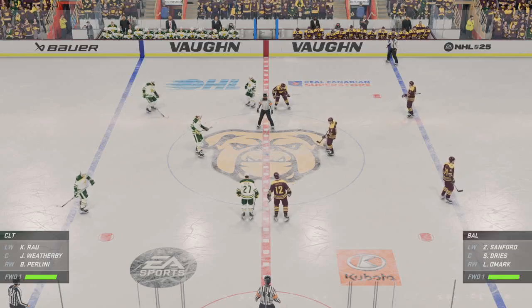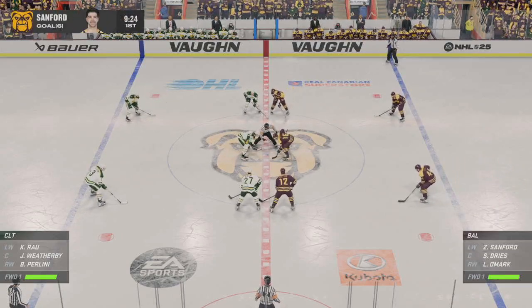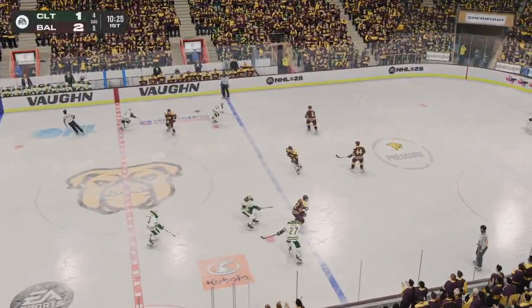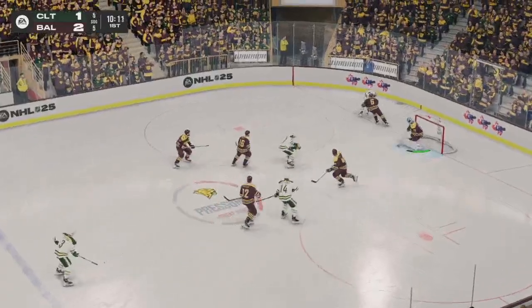Baltimore's gone up by 1 here in this opening frame, but there's a lot of game to go here. Yeah, and I always feel like those next few shifts are critical because your opponent is either going to respond or they're not. If they don't respond and you're on your toes, you push them back and you look for a second.